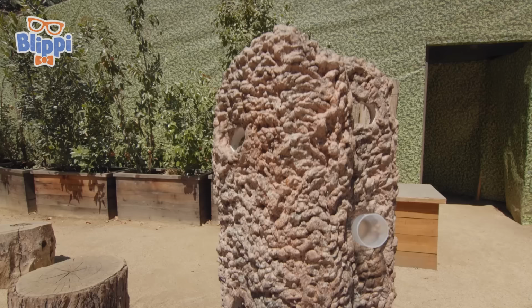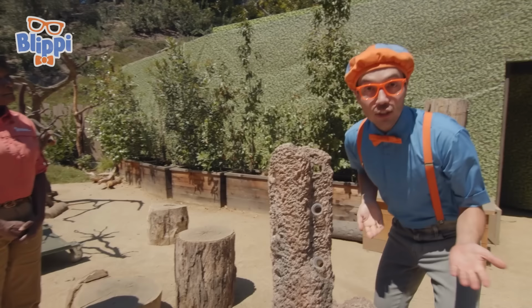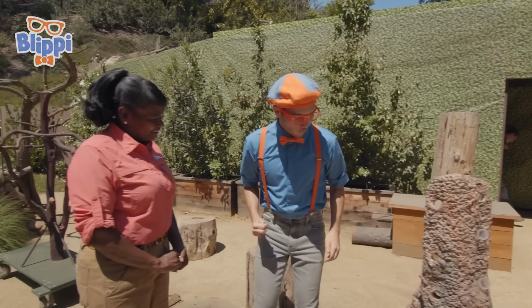Whoa. Ooh. What is this? Really bumpy, kind of rocky. This is a termite mound. But I wonder why it's here. Hey, maybe Lisa knows. Let's ask her. Hi, Lisa. Hi, Blippi. Why is there a termite mound here?